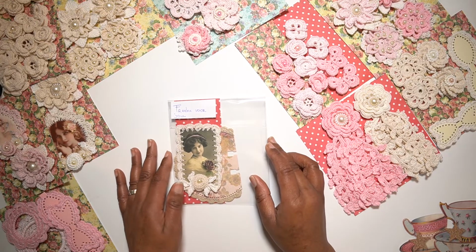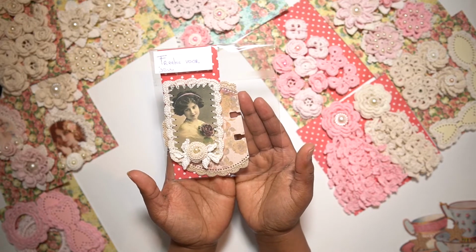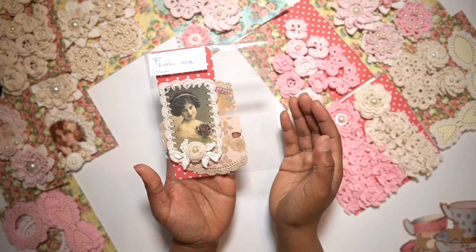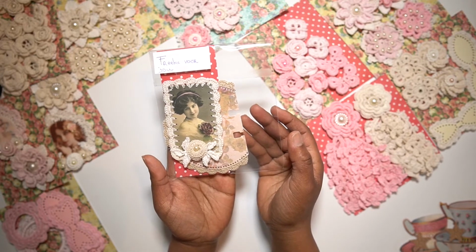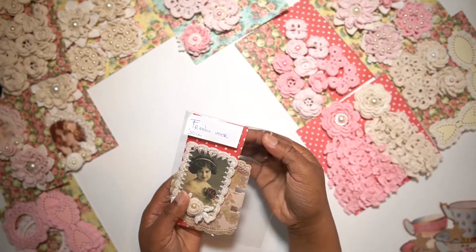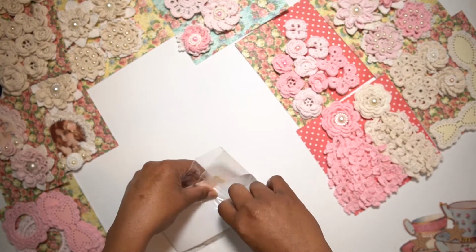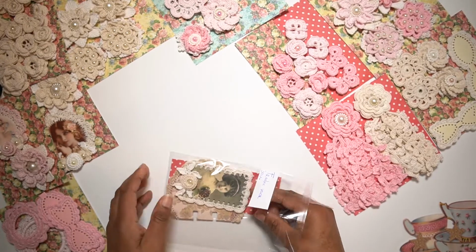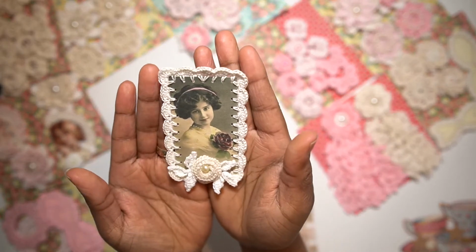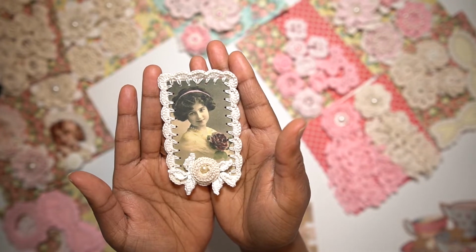So with no further ado, let me share with you this beautiful freebie that she added to my order, which is a beautiful framed image that she crocheted across. Let me take it out of the package to show you in detail, like so. And this is the first one. So you can see the beautiful image.